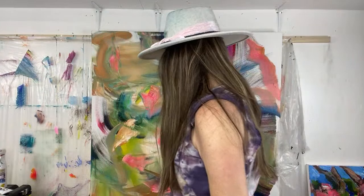Jaluni, a.k.a. Jalisa, would like to know, how do you wash that big mamma jamma? I just go straight into the sink. I have a stainless steel sink in our laundry room, and that's how I wash it out.